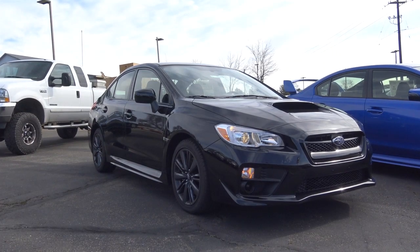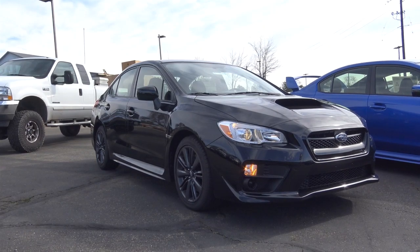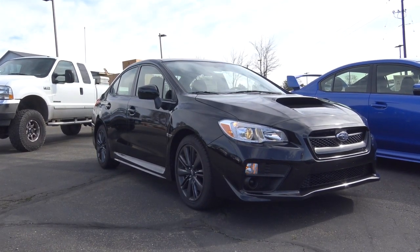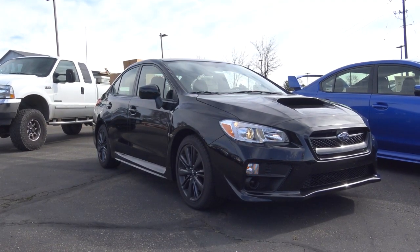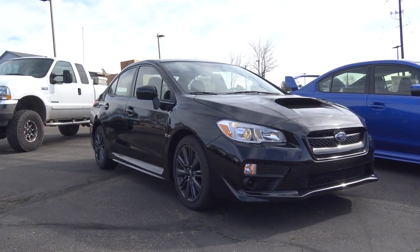And then if you go for the STI model, I mentioned this before, this gives you Brembo front brakes, a more powerful engine, front and rear limited slip differentials, and then you also do get a more aggressively tuned suspension and dual zone automatic climate control as well.